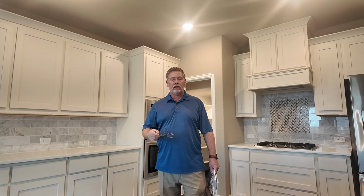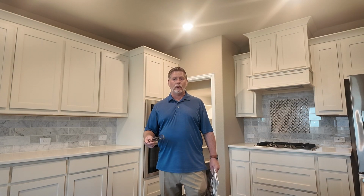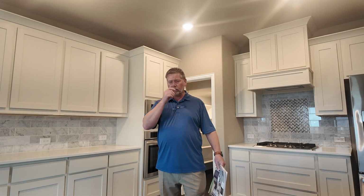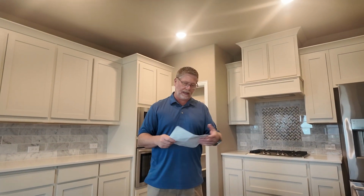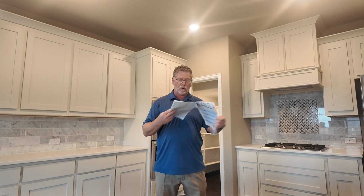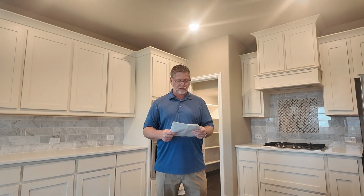I'm going to do a video, kind of a recap at the end of this, so that you can see both this house and the one next door. I will cover both. The second one that we'll go into next door is an Element series. This again is the Classic series. It was the model home. The one next door is the Element series, and that address is 10629 Moss Cove.